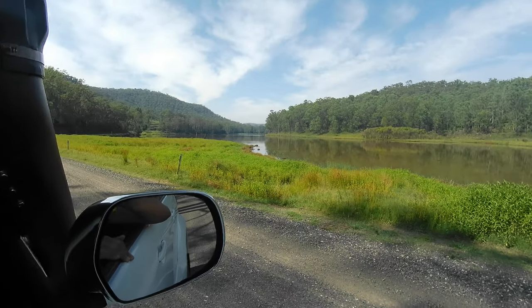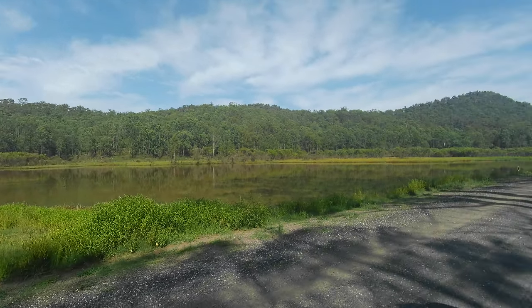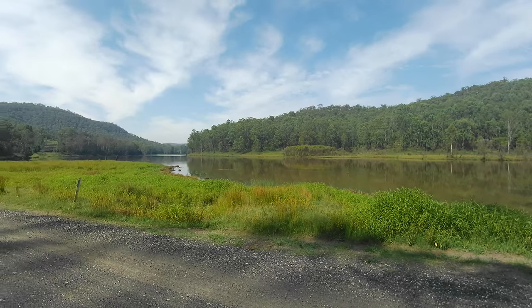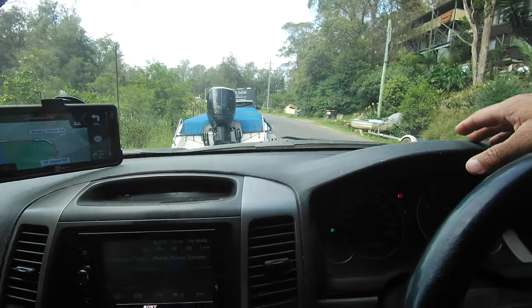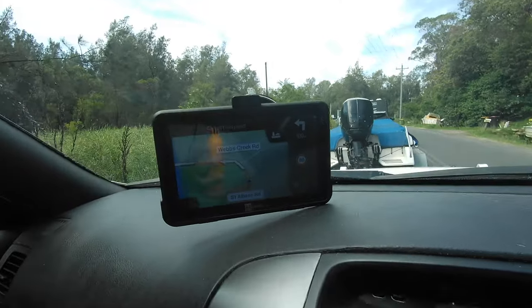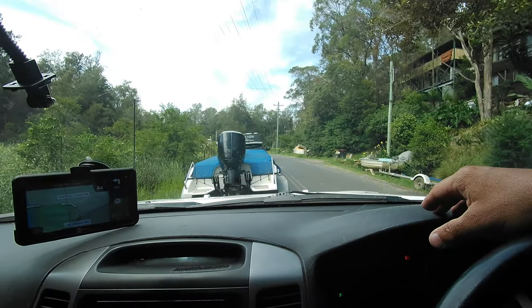So we're just driving back to Wiseman's Ferry and we came across this. Wow, that's a lot of water. So we're just at St. Albans Ferry, been waiting for about 10-15 minutes. Got 100 metres to go before we get on it. It's just very slow, very busy at the moment. So we're just waiting patiently.